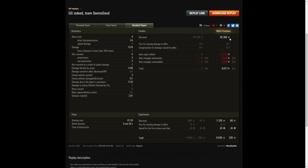On a premium account, she earned 36,366 credits, and after repair, ammunition and consumables, she still took away 6,011 credits. Now, if she had used the premium rounds, that probably would have been a loss, but that's why most people who use tier 9 and tier 10 tanks find that they make a loss, because they have to fire the premium in order to make the penetrations. It's unfortunate, but it's the way it goes because the armor is very tough at that level. She received 1,326 XP, and it was ×5 on that weekend, so she took away 6,630 XP altogether.